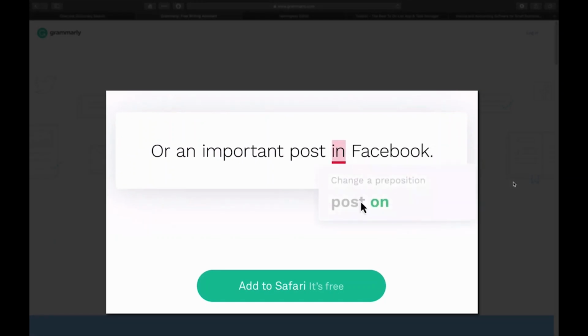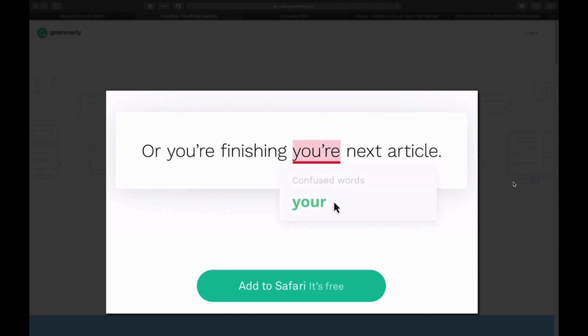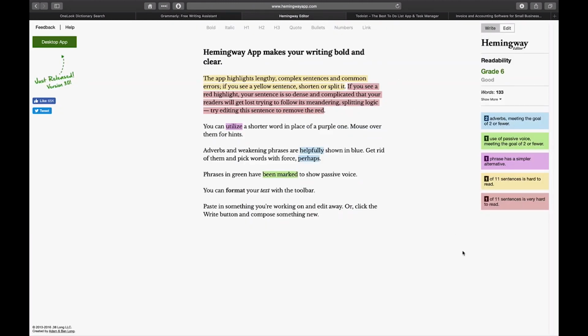It basically proofreads your work in real time, giving you context-based suggestions to ensure your writing is clear and free of errors. It's a bit like having an editor looking over your shoulder at all times, which is super helpful. The Hemingway editor from hemingwayapp.com is also worth a try.